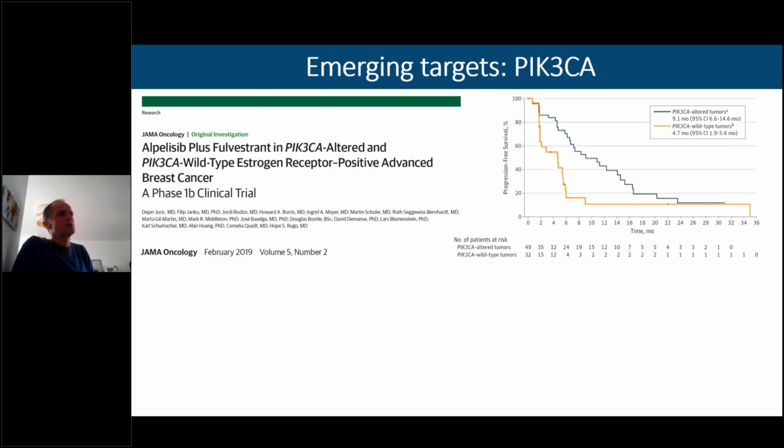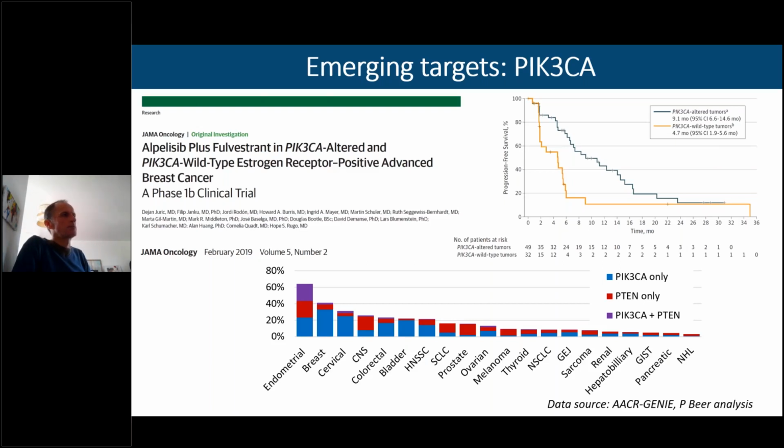And this is of interest because alterations, genetic alterations in this pathway are reasonably common outside of breast cancer. And here I'm showing the distribution of PIK3CA mutations alongside inactivating mutations of PTEN, which also leads to activation of this pathway and could be a potential indicator of response to PIK3CA inhibitors that are not specific for the mutant version, i.e. that they can inhibit the wild type PIK3CA protein and therefore may show efficacy in the presence of PTEN abnormalities. So this is an interesting area.